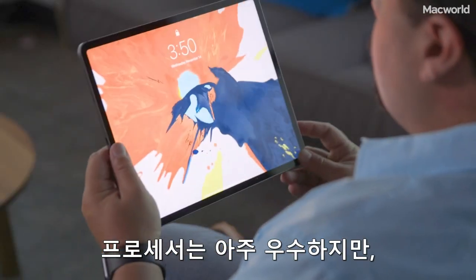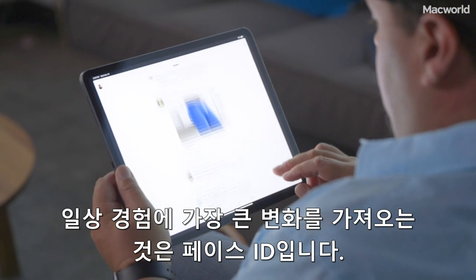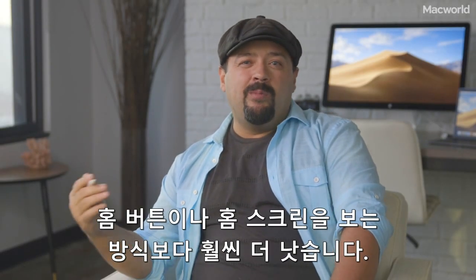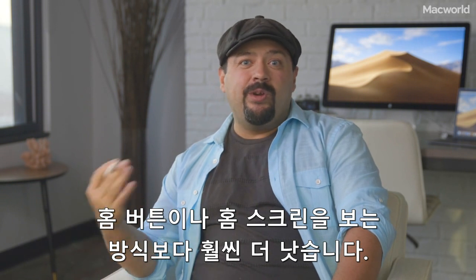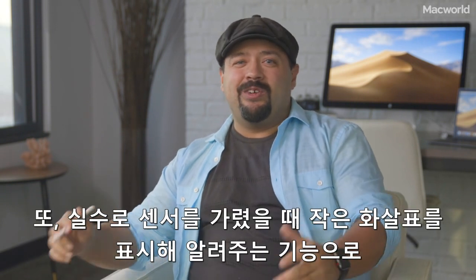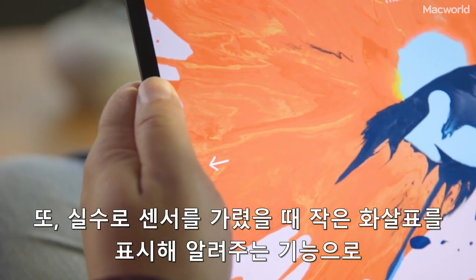So the processor is nice, but it doesn't change the day-to-day experience as much as Face ID. You can use Face ID in any orientation, and it's better than the home button for unlocking the device and viewing the home screen since you're almost always facing the display. As a cool convenience, Apple even thought to make a little arrow pop up when your hand accidentally covers the sensor.